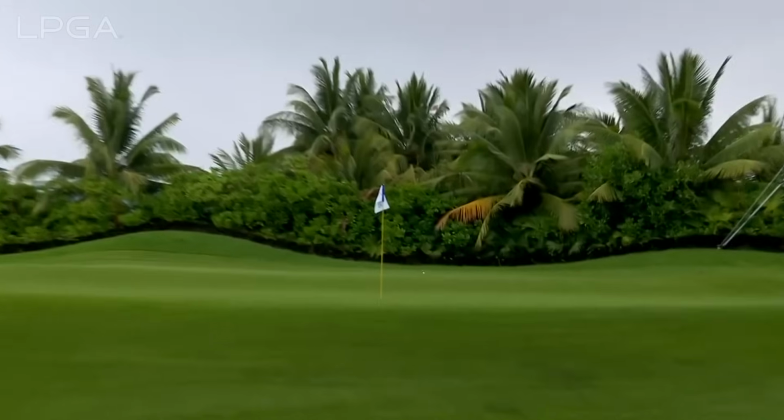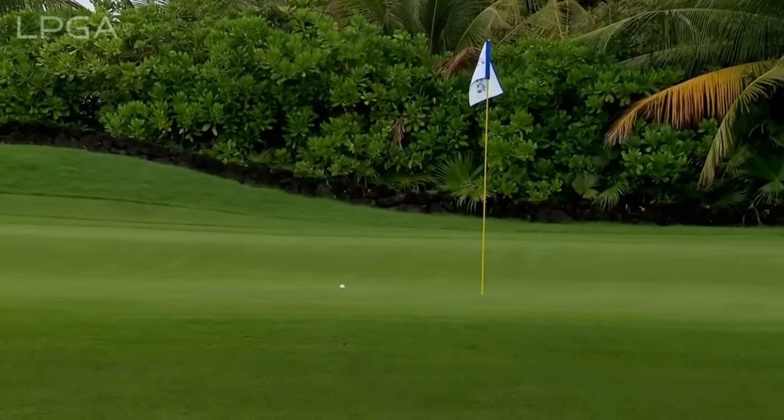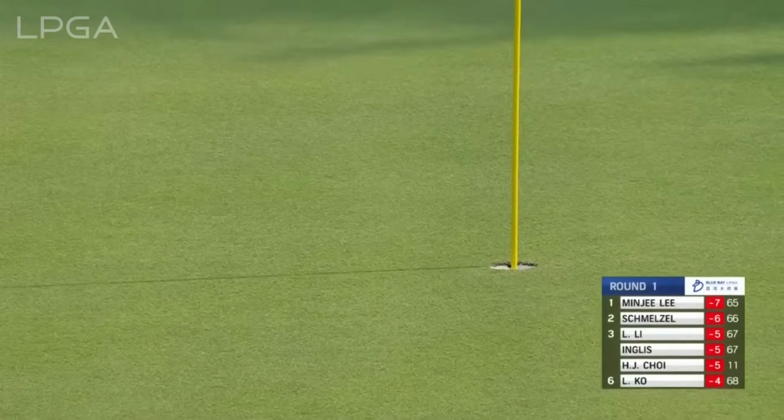And Janet Lin, looking at the highlights, this was her 2nd shot to the 17th and working it beautifully off the slope. She would roll in that birdie putt. Less for Anna Nordqvist. Can she find one at 11? Yes, she can. And that's the first birdie of her week.